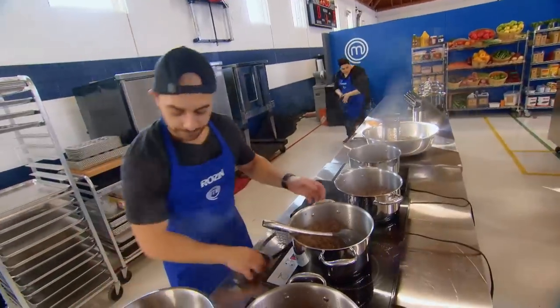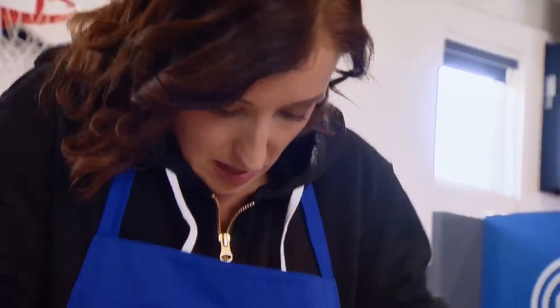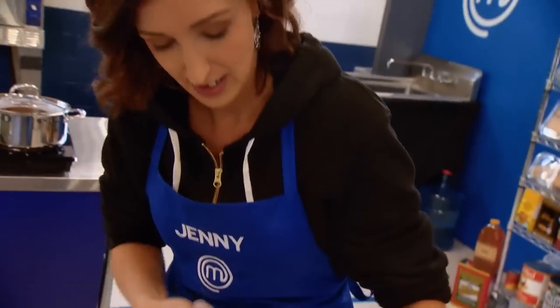This is going to be an intense challenge. 161 kids to feed right now. This is not going to be easy. Yeah, that's perfect. Good? Perfect, she said. Mom approves. I think it's really interesting that both team captains picked a fellow home cook that has kids, because having kids just opens the door to a whole lot of knowledge.